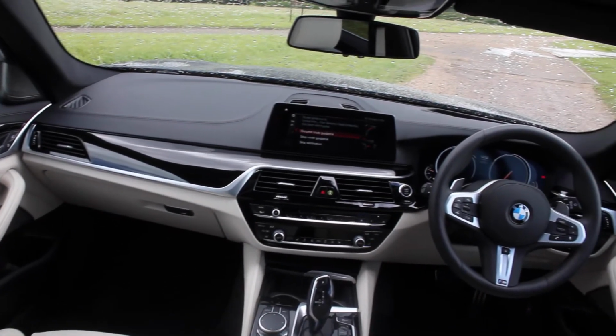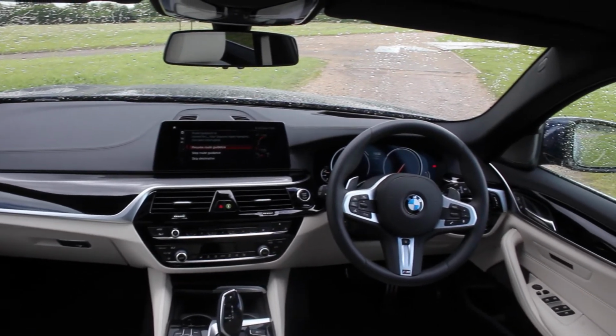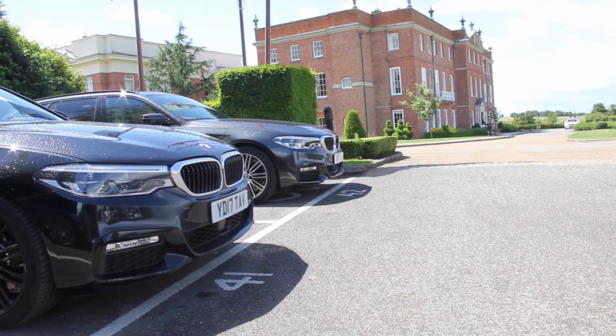That's actually great for film work. Unfortunately, we don't have cameraman Tim with us today, so he wasn't working out the back window. It's just me and a camera, which is why there's a lot of sitting around and looking at cars.